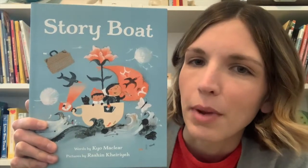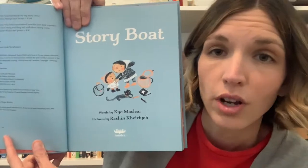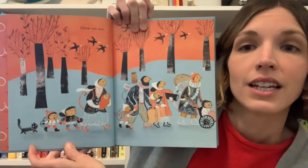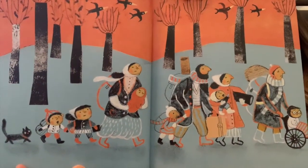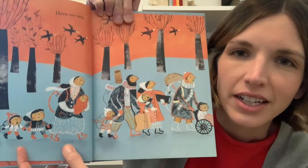What do you think the story might be about, based on what we can see? Let's find out. Storyboat, with words by Keo McClear and pictures by Roshin Hirye. Here we are. Let's take a closer look at the pictures on this page. What do you think's going on here?